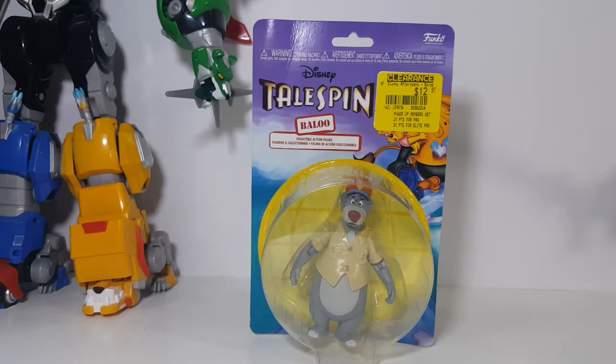The clearance tag here says $12.97, but it is actually 50% off, so it was like six something. Very nice. They had this one, and they had Chip and Dale. I was really hoping for a Darkwing Duck, but they didn't have one. But right now, we're going to be taking a look at Baloo.